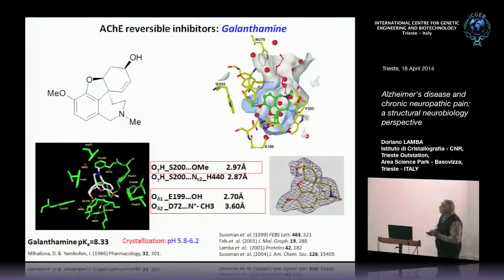So the structure was solved. Very surprisingly, there were very few interactions of the molecule with the enzyme, just through the catalytic serine. There is a hydrogen bond of this oxygen here to this, and the interaction of this hydroxyl with two glutamates and aspartate in there. So very few interactions.